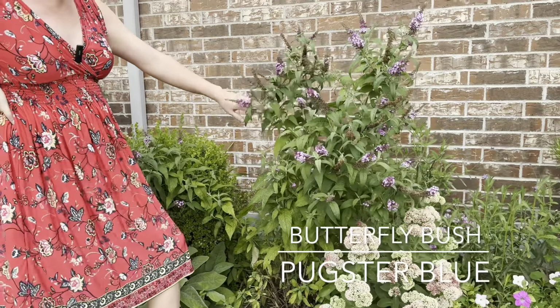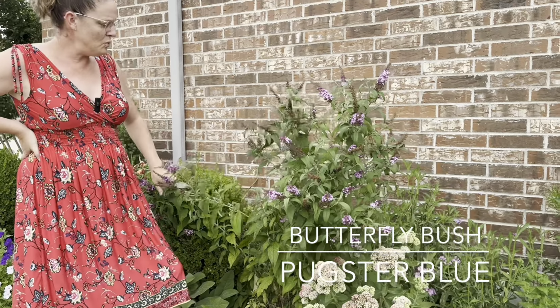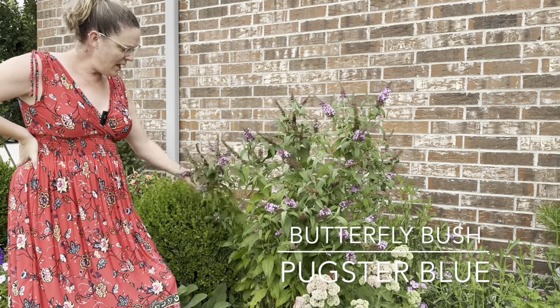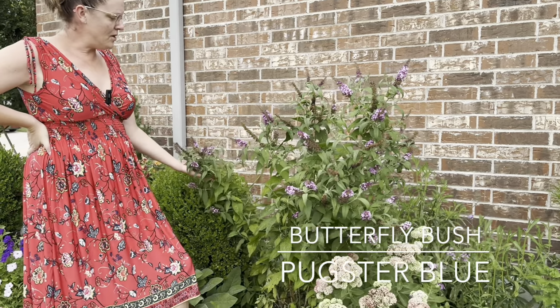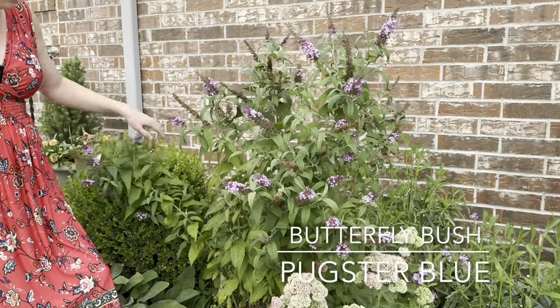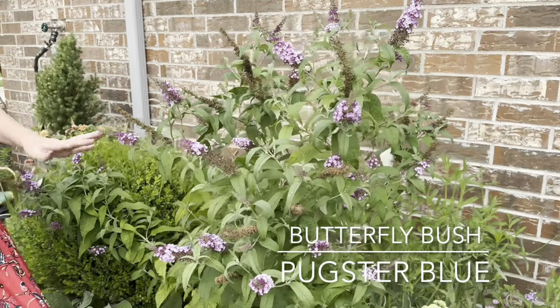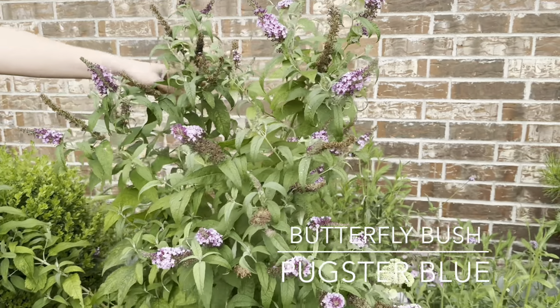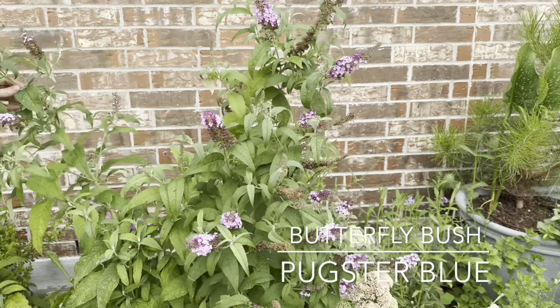Now to the right here, this taller plant right here. This is a Pugster Blue, I think it's Blue Pugster butterfly bush by Proven Winners. And this guy had a lot of damage from the winds. So that's why there's a really weird gap here. I ended up having to cut a whole bunch off. He is looking pretty good. It definitely needs a little bit of trimming.